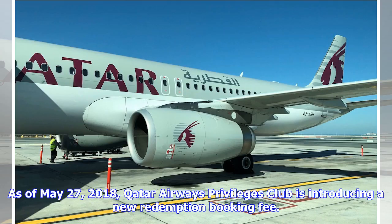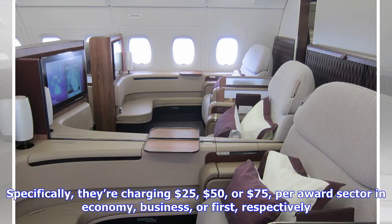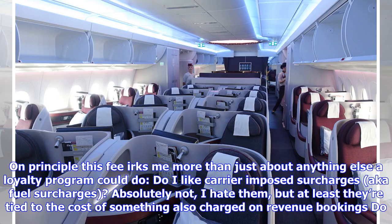As of May 27, 2018, Qatar Airways Privilege Club is introducing a new redemption booking fee. Specifically, they're charging $25, $50, or $75 per award sector in economy, business, or first, respectively. On principle, this fee irks me more than just about anything else a loyalty program could do.